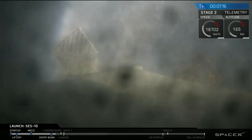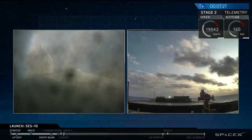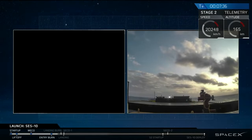As you just heard and saw, the first stage's re-entry burn has just completed. Looks like the video isn't moving right now. Like we said, we're going to have some difficulty getting video as it makes its way down underneath the horizon from our ground stations. But coming up very soon is going to be that landing burn. That's the final burn that happens just a few hundred feet off the deck of our drone ship, Of Course, I Still Love You.